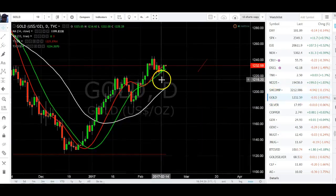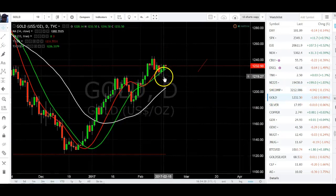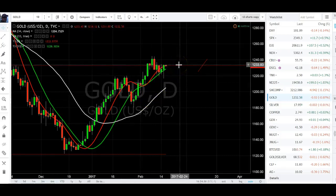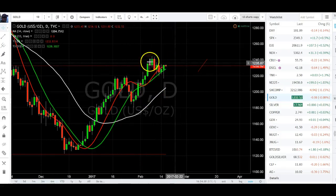Gold. Nice hammer. Look at that daily hammer on the close today. That is badass right there. Look for previous high breaks on gold. Let this thing carry. Look at a double top over here, previous highs.